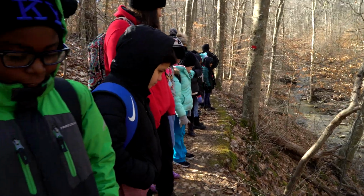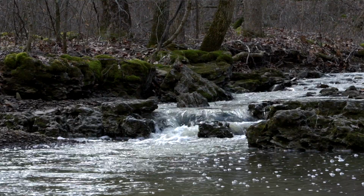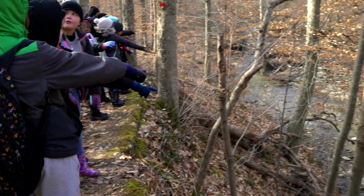But when you look down, what do you see? Water. Yeah, there's a creek down there. That's Rock Run Creek. It's a very cool program because the kids are getting to see what the forest looks like in the fall and the winter and then again in the spring.